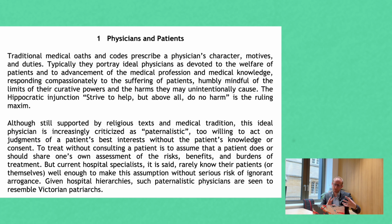So where you can see someone starting to hedge their bets with slightly more fluid and ambiguous language, that's suggestive of someone who's advancing a persuasive argument rather than laying out some clear black and white facts. Okay? And then the final sentence of that opening paragraph, the Hippocratic injunction, strive to help, but above all do no harm, is the ruling maxim. That's a concluding statement, that is a judgment. Okay, so we've got all three elements in this one paragraph.